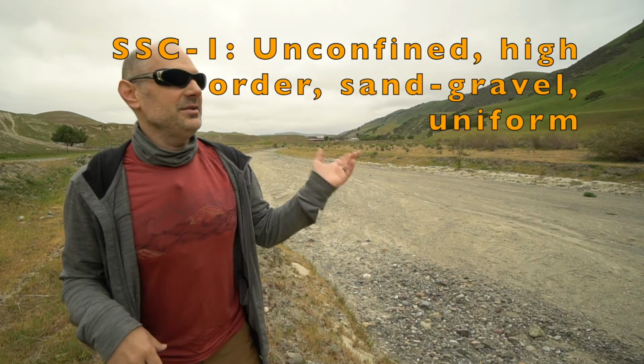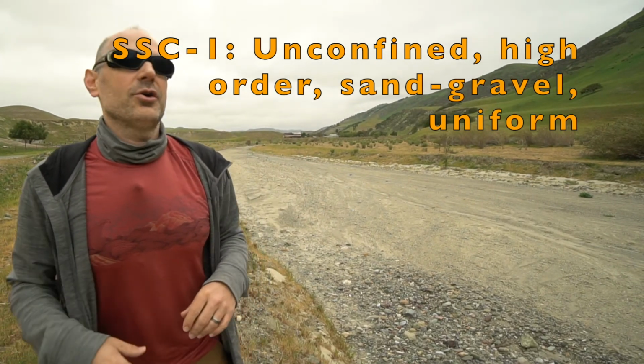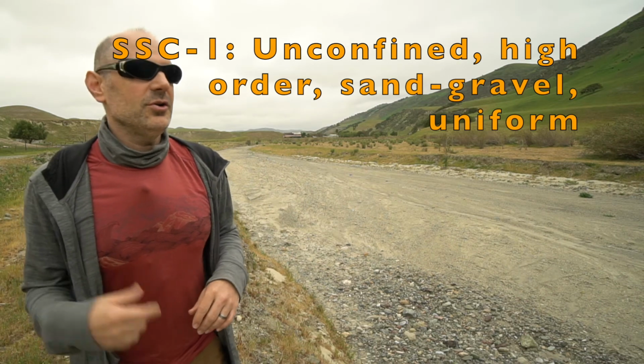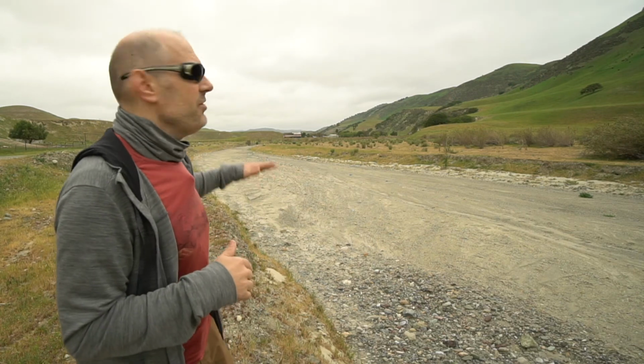Okay, so that gives you the basics of the classification of Pancho Rico Creek. We have now seen two examples of the South Central Coast Type 1 channel, this unconfined to, here at least where I'm standing, partially confined, high order, sand, gravel, uniform channel, and the fact that in these systems, even though the bed isn't undulating, if you have enough space, or the entrenchment isn't too limiting, you can get some really good width undulation.